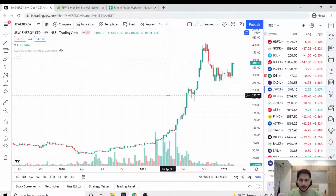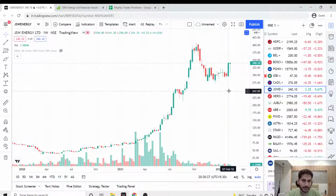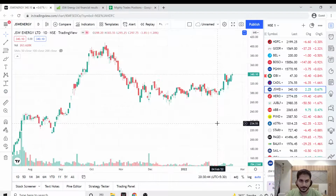Moving forward to JSW Energy. This stock has outperformed the market in the last 2 weeks, right? Because the market's been falling or consolidating for the last couple of days, but this stock is clearly on its own path right now. Let me switch over to the daily view to see a shorter term trend.